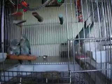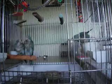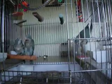These little Quakers really do make good talkers. Can be a very affectionate little bird. He's trying to work out how to get over to his mates.